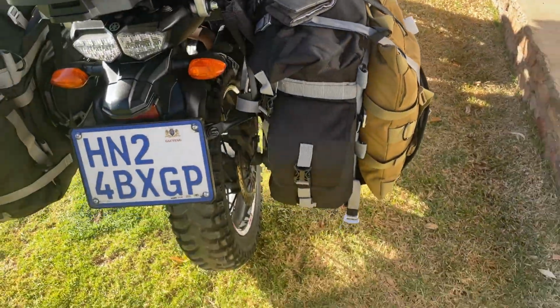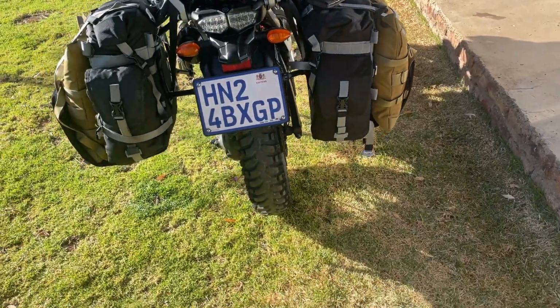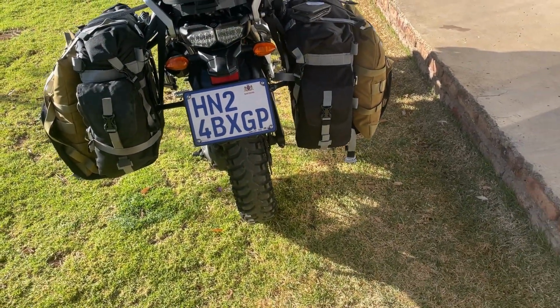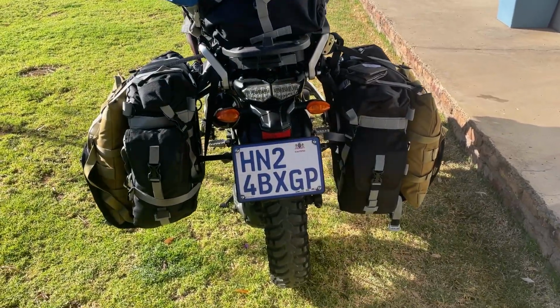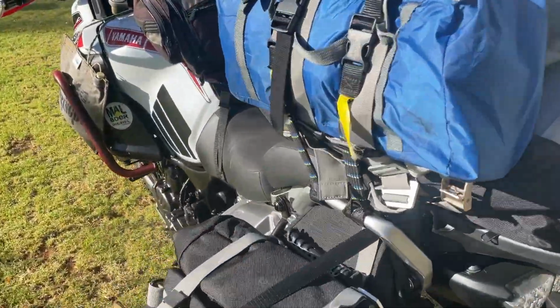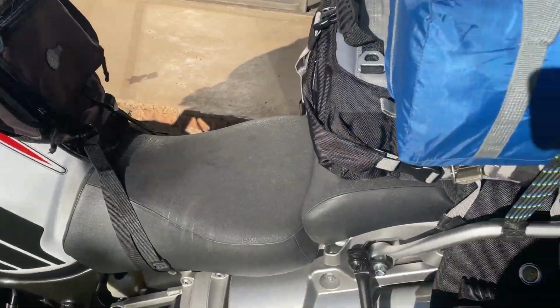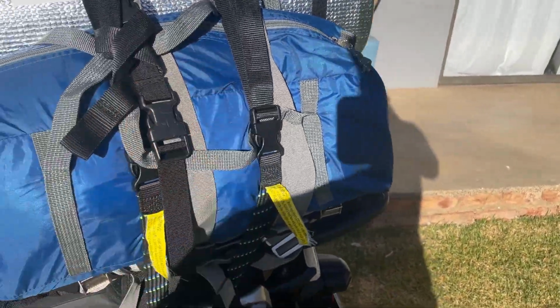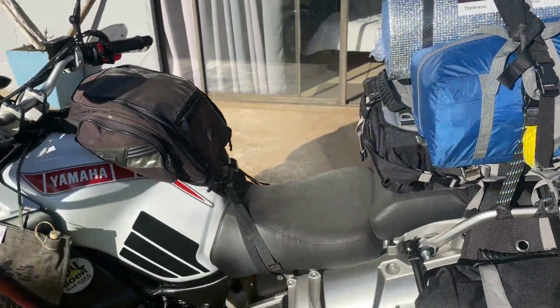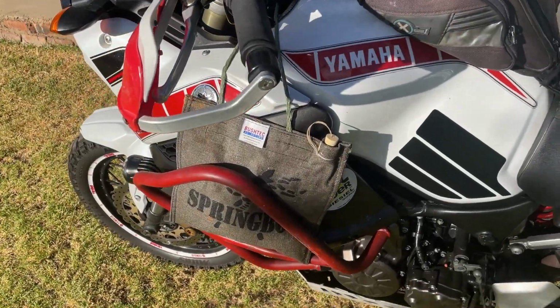I mean, these panniers weigh in at about maybe 10 kilos each with the additional fuel bag, so it's about 15 kilos each. And I think this strap is rated at far more than about 30 kilos. I've used the rock straps to attach this contraption. We'll see how it goes. I'll show you these weird bad boys.